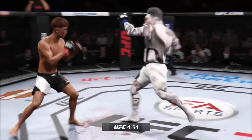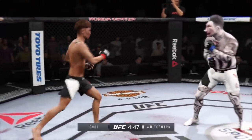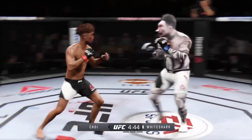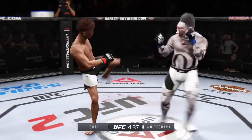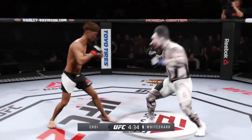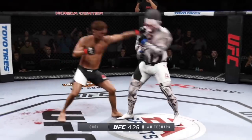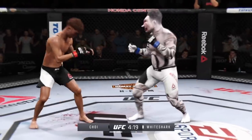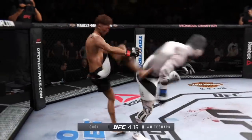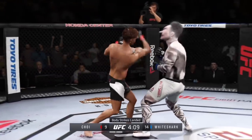Starting off this round, he might still be hurt. He's going to want to look to be defensive and move and avoid getting hit and try to recover. Solid jab by Troy. Head kick. Very nice kicks. That cut on his nose is nasty. Doing a good job with his strikes. Clean jab. Joe, that's a nice kick to the body by Shotgun. We take a look at the numbers. Body strikes landed in this fight.